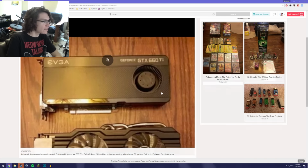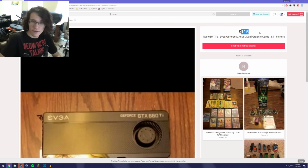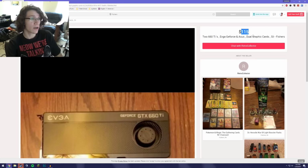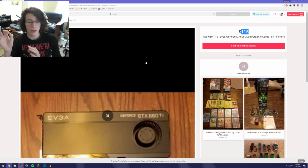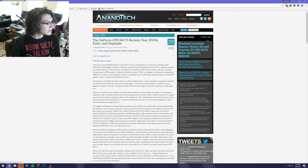That's what I'm looking for. That's more like a 660 Ti. Oh, two 660 Ti. 150 or 115 for both. That's pretty damn good, if you can talk him down to like 110. But I think there's an issue with the VRAM. Same kind of issue as the 970, where you can only use like 1.5 gigs before it starts killing itself. That darn memory bus.